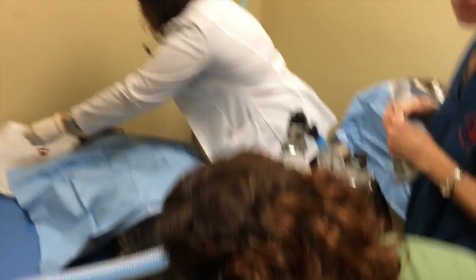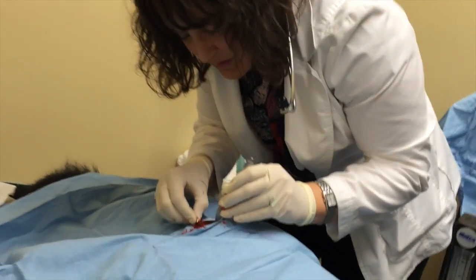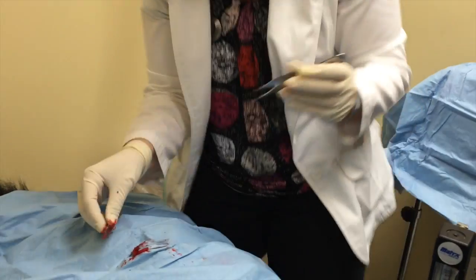Ooh, like rubber. It's like calamari. Right? It does look like calamari. Tough skin. I never ate that before, and I never will now.